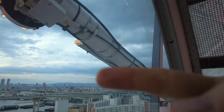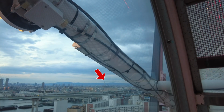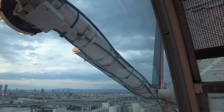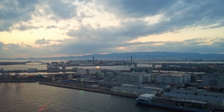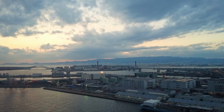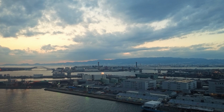You can see it way out there somewhere. Is Harukas, that big building in Tennoji. Still see it here. Out here you see those 2 towers. That's the Maishima Sludge Center and Incineration Plant. If you saw that video I did recently about my visit there, that's what they look like from afar.